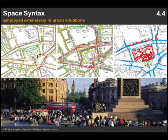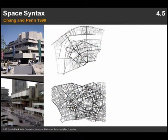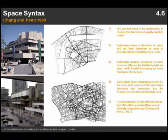Space syntax has been used extensively in ground-level urban environments, for example, Trafalgar Square. It has been able to diagnose poorly integrated spaces and has been applied successfully to try and improve movement and flow. Chang and Penn at the University of London, the Bartlett School, have similarly undertaken these exercises in multi-layer buildings that might be more pertinent to the tall building typology. What they found in the two case studies here, South Bank Arts Complex and Barbican Arts Complex, are as follows. The general trend is for pedestrians to choose the shortest and actually simplest routes.